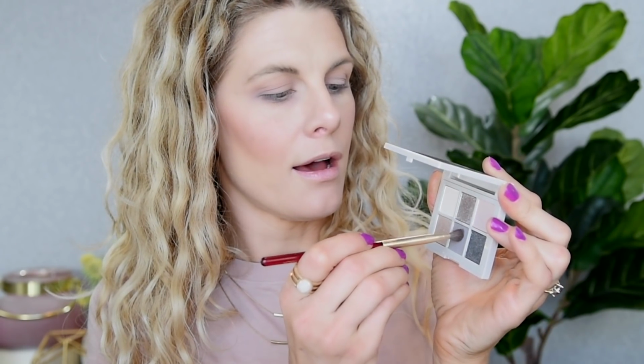Anyways, let's go in with, ooh, what do I want to do? How deep do I want to go? Actually, before I do that, I'm going to take just a little bit more of that gray on this tiny blending brush right here. I want a little more definition right in my crease, just through the center there, because I don't think I'm going to do a smoky outer corner. We're just going to do a defined crease and then the shimmer all over the lid.